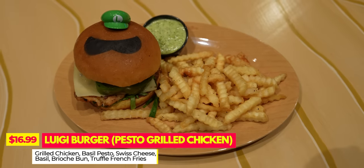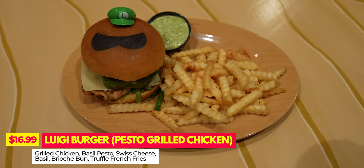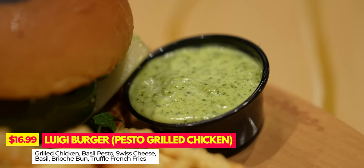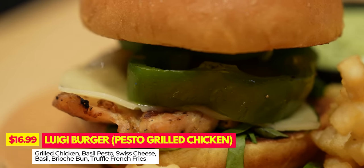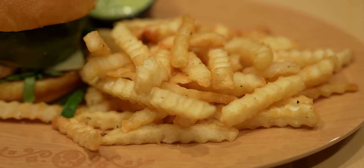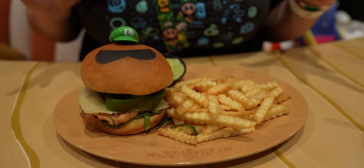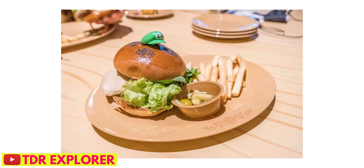I'm gonna start off by trying the Luigi burger, and this is a grilled chicken burger with basil pesto, Swiss cheese, and basil served on a brioche bun with a side of truffle french fries. They have something similar to this in Japan, except I think it's a green curry chicken sandwich.